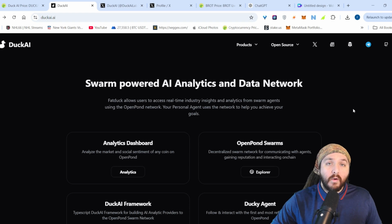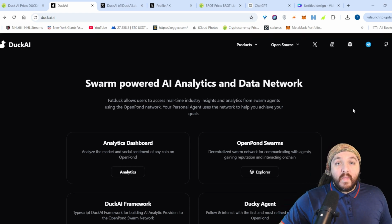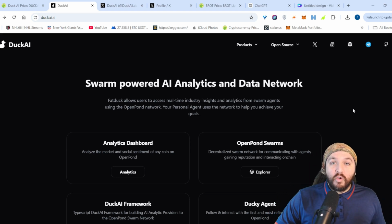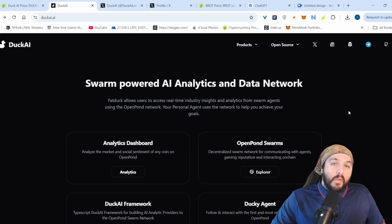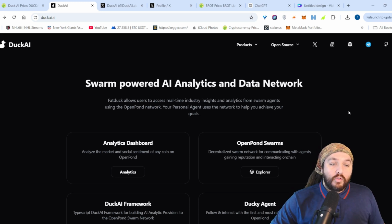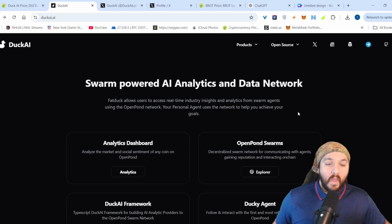Now, DuckAI looks pretty interesting to me, and I do want to shout out Token Metrics, and they gave this coin basically an 88% investor grade, 87.97, whatever. We're going to call it 88, but to be technical, it's 87.97. Anyways, if you know what Token Metrics is, you would know it's a pretty decent score for them to give such an up-and-coming project. So, swarm-powered AI analytics and data network.